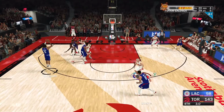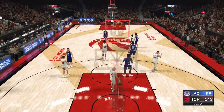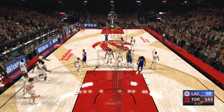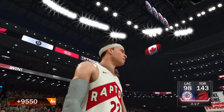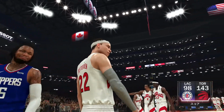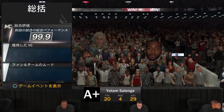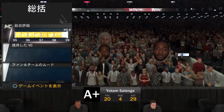The pass to McLemore. Takes the 3. No good. Shot missing. And so Toronto takes this one, but by a big margin. This game may not have been the most exciting we've ever seen, but you have to appreciate just what a clinical performance they put on. I know their fans appreciated it, and we saw at times just stretches of excellent defense, potency from an offensive standpoint as well. They were pretty much dominant.